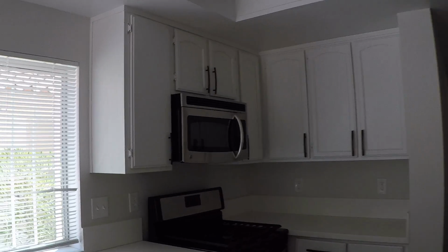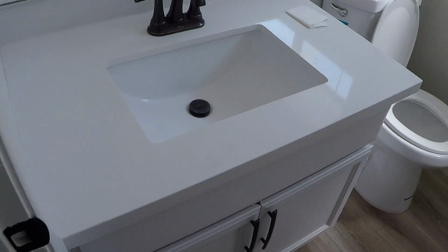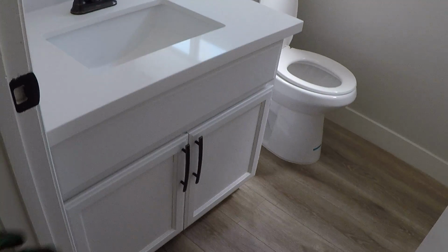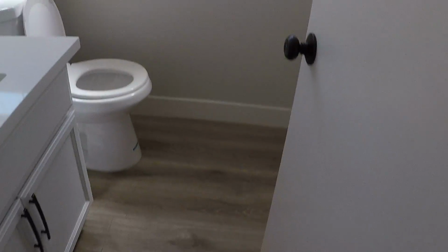Let me just make sure there's not one in here. 10. Okay. But this one doesn't need a blind. It's frosted. Really beautiful counters, undermount sink, upgraded faucet, upgraded cabinet pulls, upgraded light. Toilet looks totally fine. It actually looks new. I'm not sure if it is. Now to the flooring. Gorgeous. Very pretty. I like the more modern hardware, although we would change that out to a landlord lock.